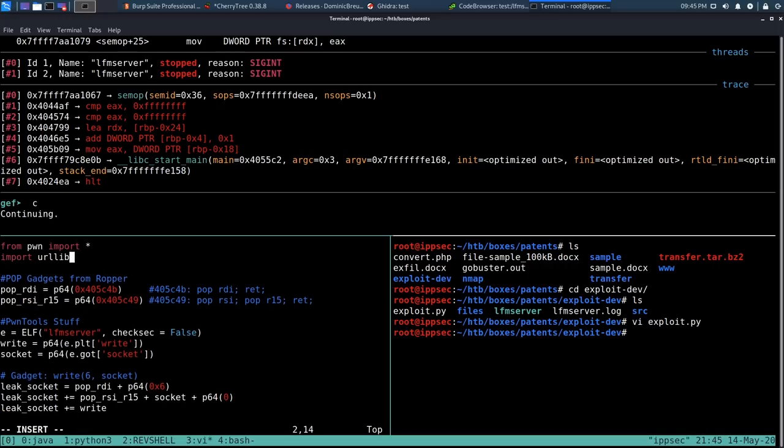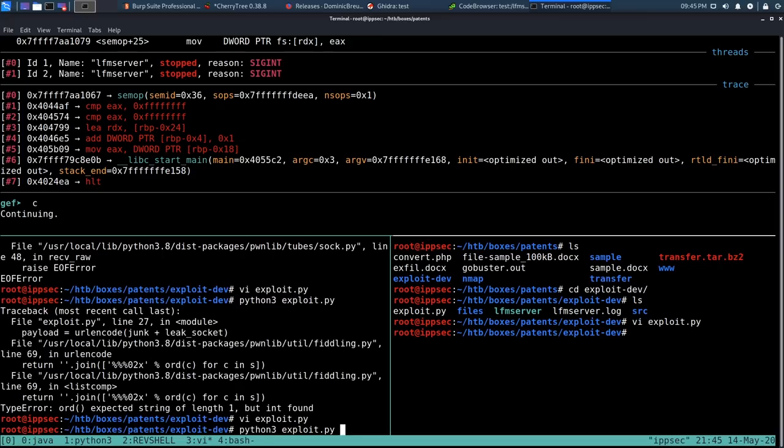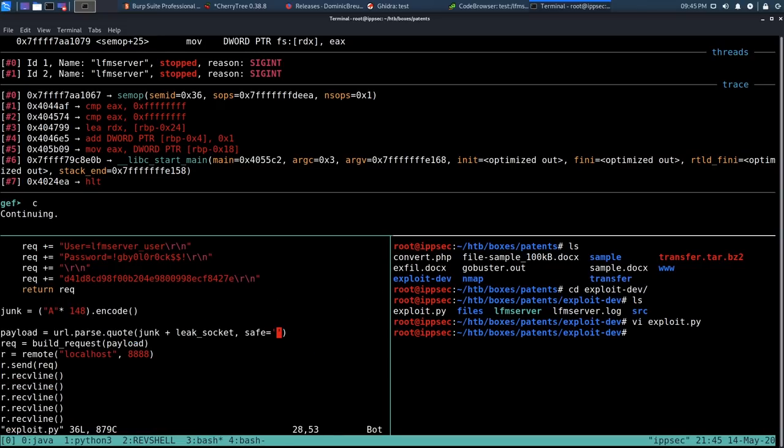Instead, I import urllib.parse, and we can do payload is equal to, what is it? urllib.parse dot, I think it's quote. Yeah, quote. Let's do payload urllib parse dot quote junk plus leak socket. Safe is equal to nothing. That should work, maybe. URL is not defined. urllib.parse.